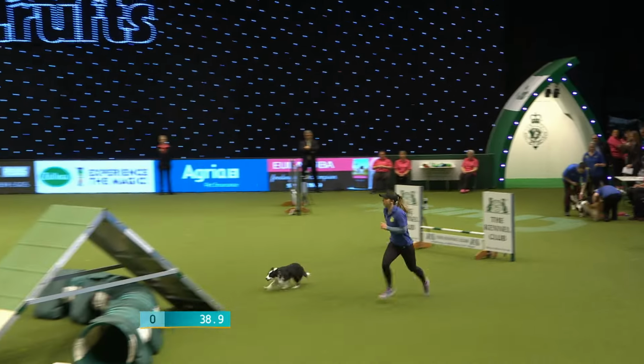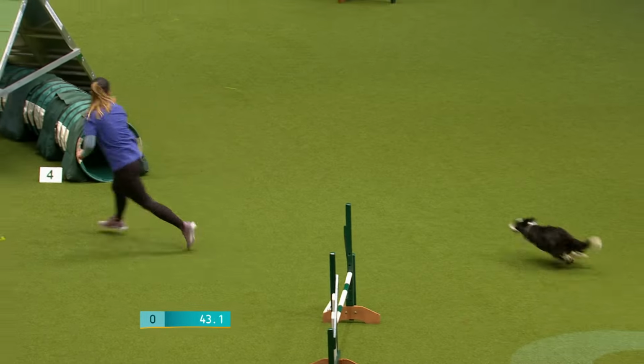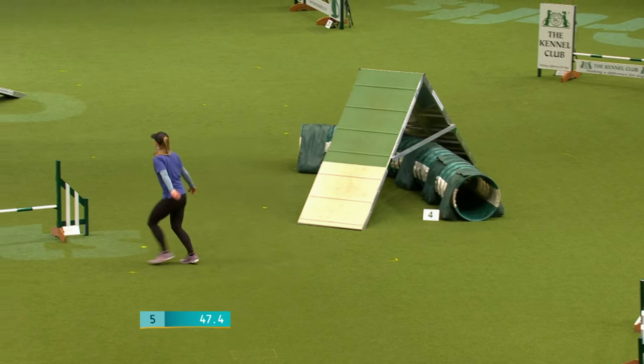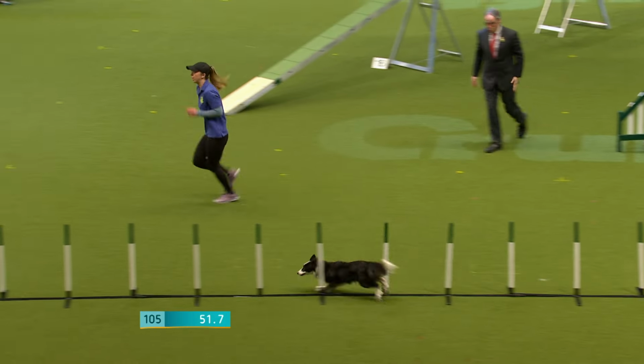Here goes Harriet Harding and Izzy, 4-year-old working sheepdog. Second time competing at Crufts. But these two, oh dear. It's the crossed arms, it's disqualification. They will have to complete the round.